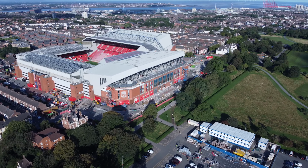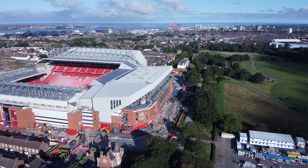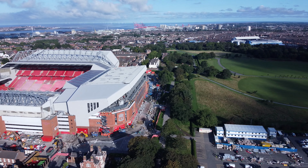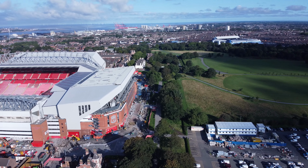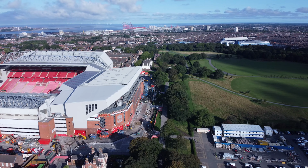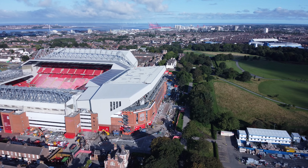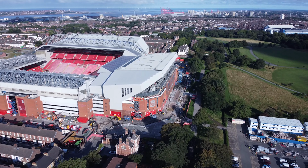So it looks like the lower tier should be ready to go for Saturday's game against Bournemouth, which is a 3 o'clock kickoff. This coming Saturday, the 19th of August. So we're just going to do a little fly around.